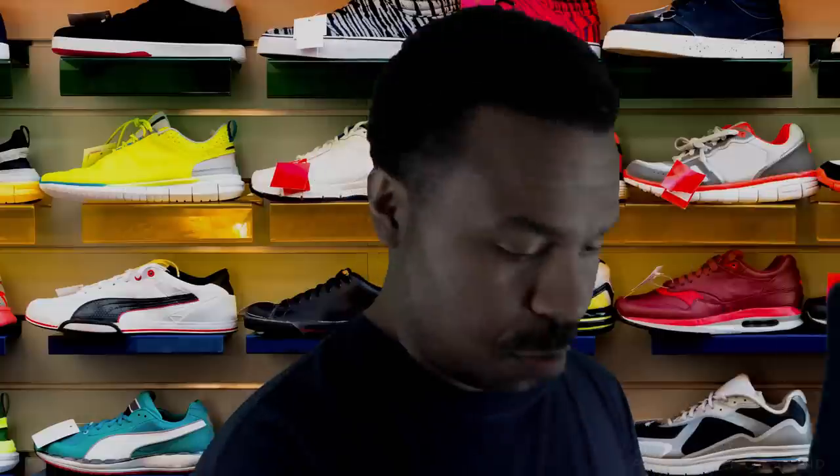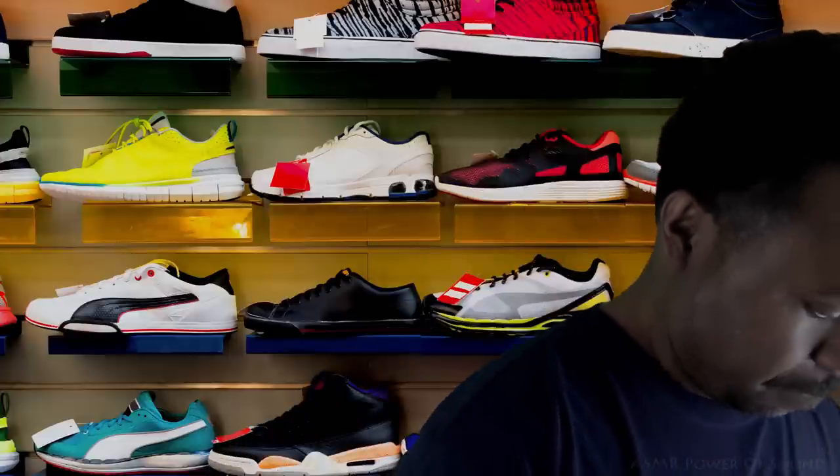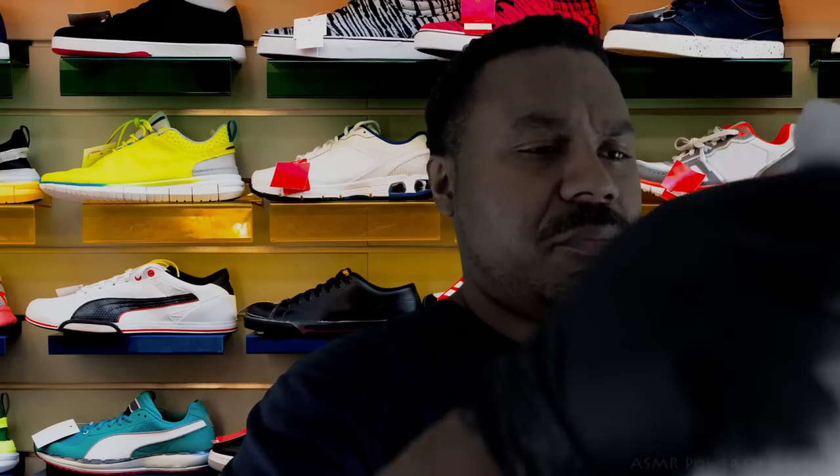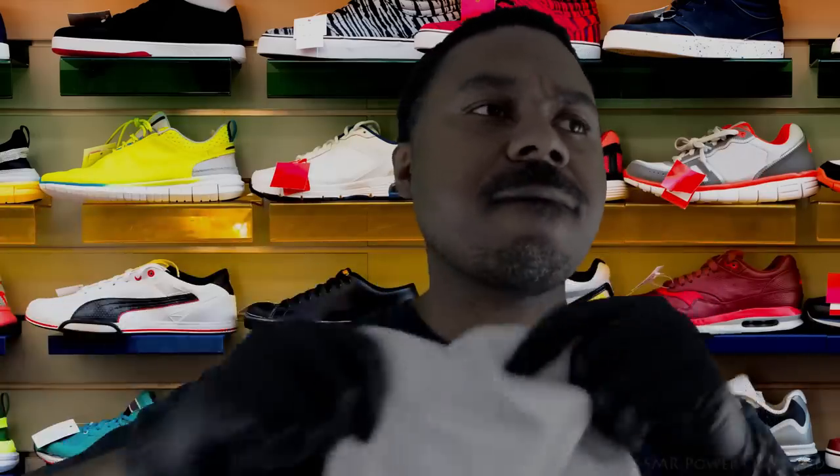You like these? Yeah, we just got these in. These are $30. Well, if you're on a budget, you might want to check these out. Yeah, these are like runner shoes. Try them on. You know what? I'll shake this. They fit. Good. Did you want to go with those? Okay.